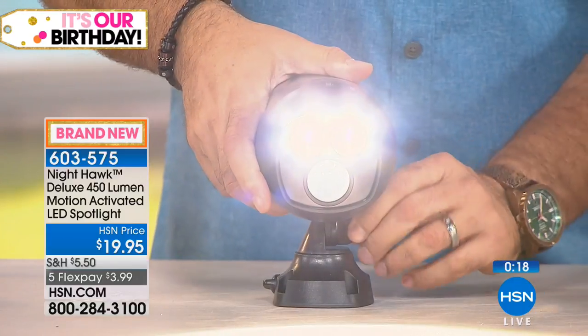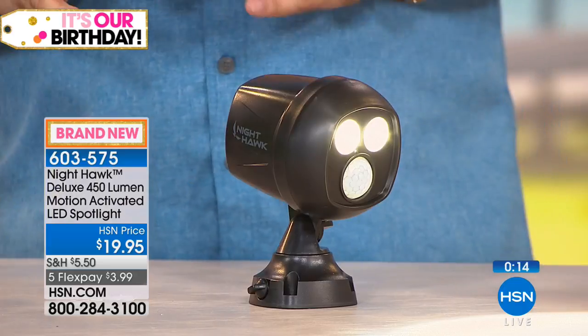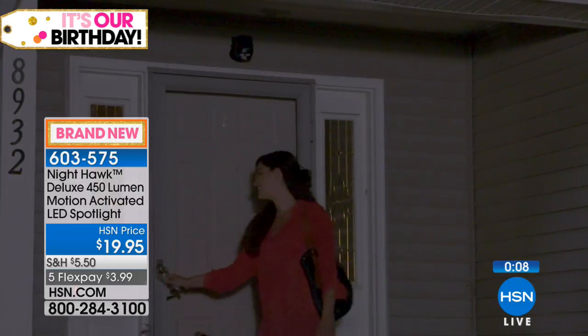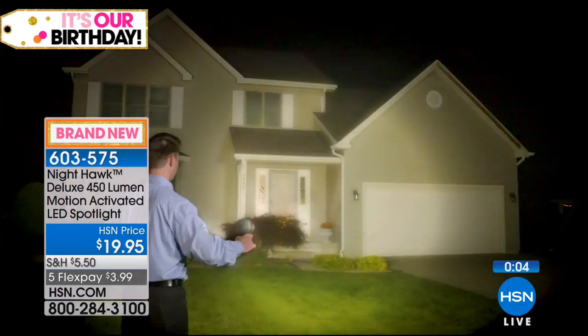You can mount it to a tree, you can mount it to your house, you can mount it to a fence post, any place you want to have that extra light. And unlike some lights that are solar and they have to be outside, you can use these indoors, you can use these outdoors, whatever you want to do. If you've always wanted to put a light in your basement or your attic, this is perfect for that.